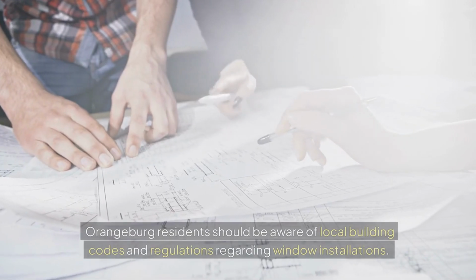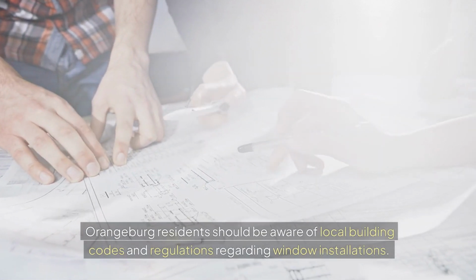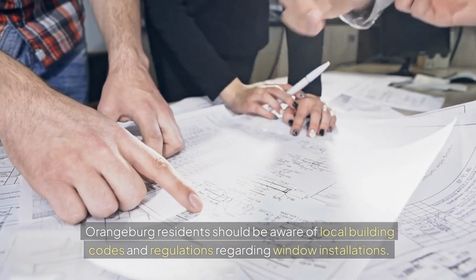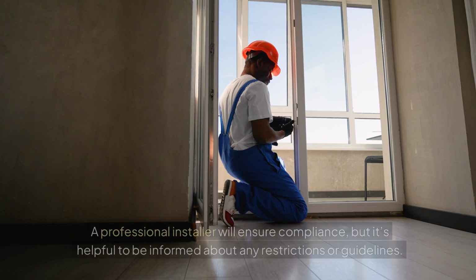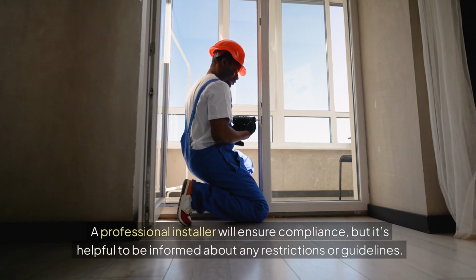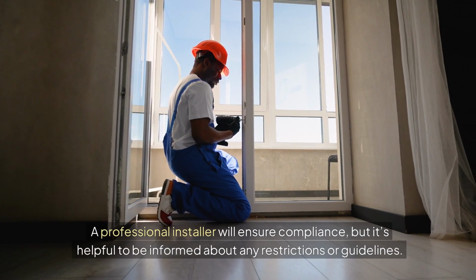Local building code. Orangeburg residents should be aware of local building codes and regulations regarding window installations. A professional installer will ensure compliance, but it's helpful to be informed about any restrictions or guidelines.